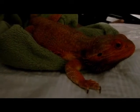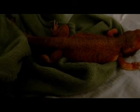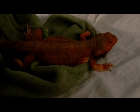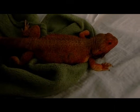And excuse any messy bedroom clips you get in the background. Our bedroom is a horrible mess, so we're trying to just focus on the bearded dragons. It goes with the territory sometimes, having 17 pets. Sometimes you have to sacrifice a little in order to make sure that they're all taken care of and their cages are clean and everything else.